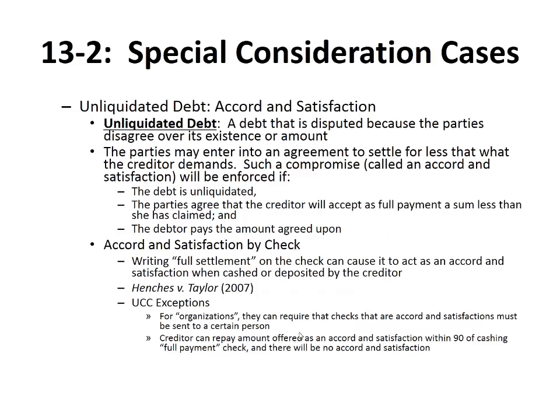An unliquidated debt is a debt that is in dispute, either because the parties disagree over its existence, do we owe each other anything at all, or do you owe me anything at all, or as to the amount. The parties can enter into an agreement to settle for less than what the creditor demands, and such a compromise is called an accord and satisfaction, and it's enforced if the following is true. The debt is unliquidated. That's the key, right? The debt has to be unliquidated. The parties agree that the creditor will accept as full payment a sum less than what has been claimed, and the debtor pays the amount agreed upon.